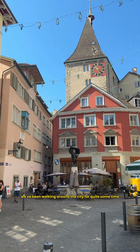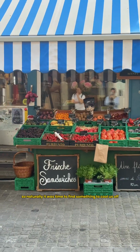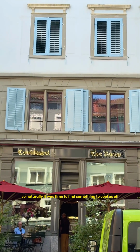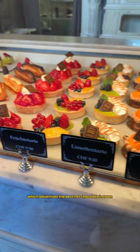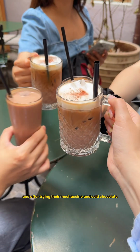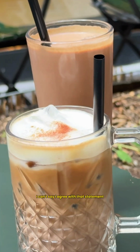I love that there's plenty of trees because the sun was unruly. And at this point, we've been walking around the city for quite some time, so naturally it was time to find something to cool us off. We headed over to Cafe Conditore, which advertises the best hot chocolate in town, and after trying their mochaccino and cold chocolate, I can't say I agree with that statement.